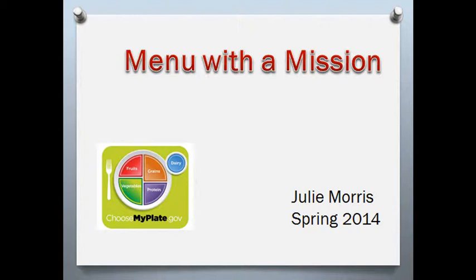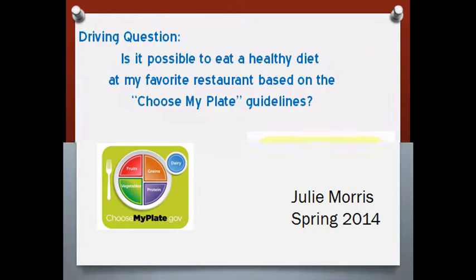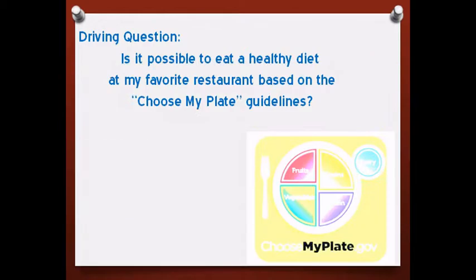Menu with a Mission is a problem-based learning, or PBL, unit designed to help students build conceptual understanding of rational numbers. Student groups explore the relationships among fractions, decimals, and percents as they answer the project's driving question: is it possible to eat a healthy diet at my favorite restaurant based on the government's Choose My Plate nutrition guidelines?